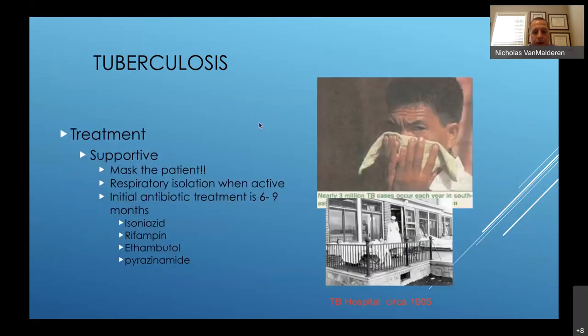Treatment, obviously you prevent future spread. You need to mask these people. You need to isolate them when they have active tuberculosis. They need to be on antibiotics up to 6 to 9 months. Some of the treatments are isoniazid, rifampin, ethambutol, and pyrazinamide. It's typical for them to be on all four antibiotics at the same time. It's a very hard disease to treat.